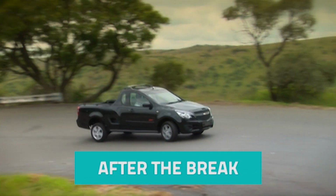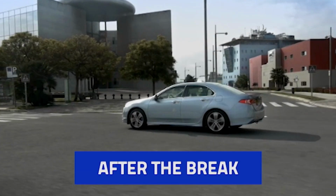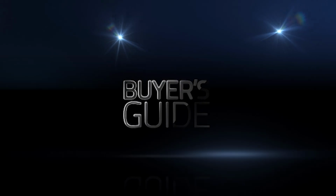Yes. Okay, we're going to take a short break, but when we return, we take a closer look at the Chev Utility bakkie. And we put the Honda Accord against sedan rivals from BMW and Volvo.